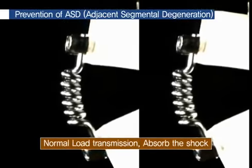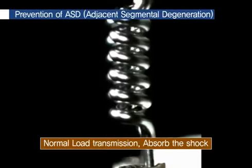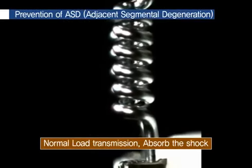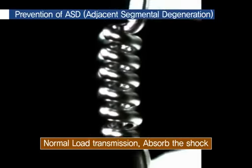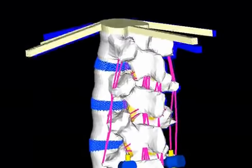This amazing difference is caused by the normal load transmission and shock-absorbing mechanism by nitinol spring rod, which is the only distinguished feature of Bioflex System. Bioflex System can prevent stiff back syndrome.